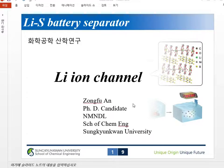Today I will introduce a kind of lithium-ion battery, the lithium-sulfur battery, and also how to increase the property of the lithium-sulfur battery. We select this part of the device, the separator, which is also a kind of membrane. We're using some other material to modify the separator, also using some chemicals.